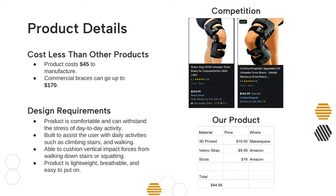Our design overall was also trying to keep it as low cost as possible. Our product costs about $45 to manufacture, compared to commercial braces, which can go up to $170, and we even saw some state-of-the-art stuff that was closer to $2,000.